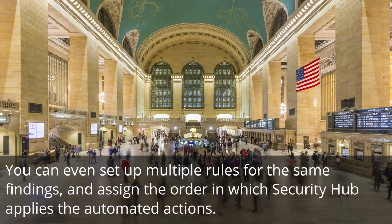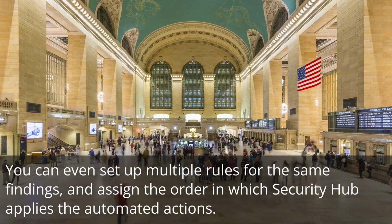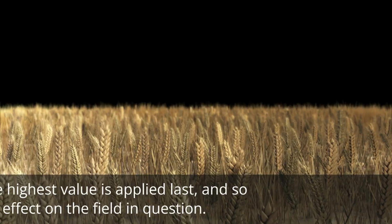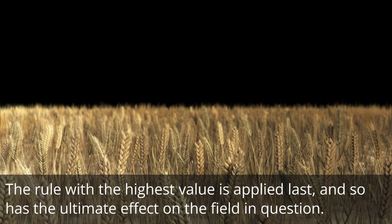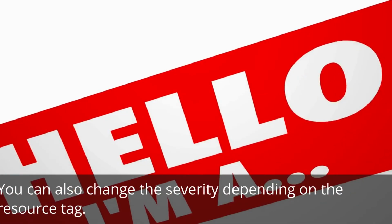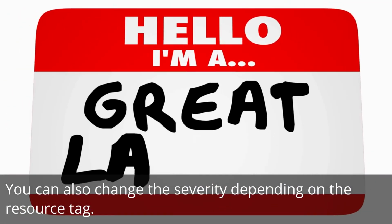You can even set up multiple rules for the same findings, and assign the order in which Security Hub applies the automated actions. The rule with the highest value is applied last, and so has the ultimate effect on the field in question. You can also change the severity depending on the resource tag.